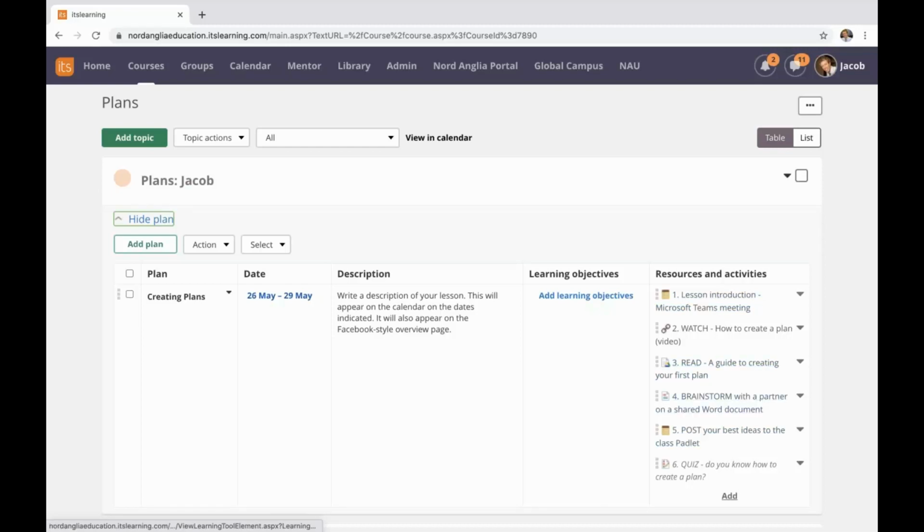So here we have watch a video on how to create a plan. It's just a link to a video that's embedded in itslearning. And then I've linked to a OneDrive resource, a Google Drive resource, which is read a guide for creating your first plan. And then in fourth, they're going to brainstorm with a partner on a collaborative Microsoft Word document. So if they press on this, they'll have a Microsoft Word document that they can both write on simultaneously. And then in step five, they're going to post to a Padlet.